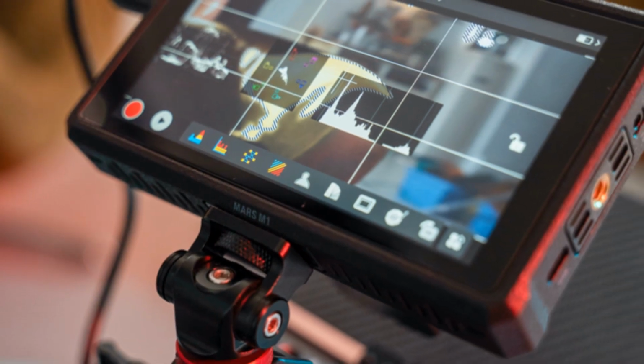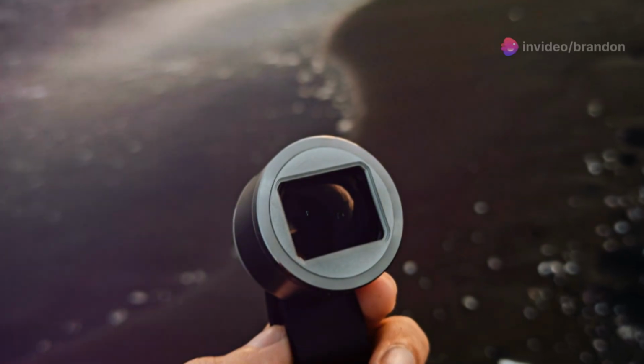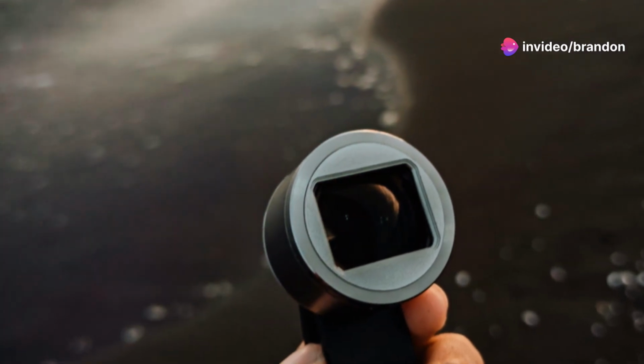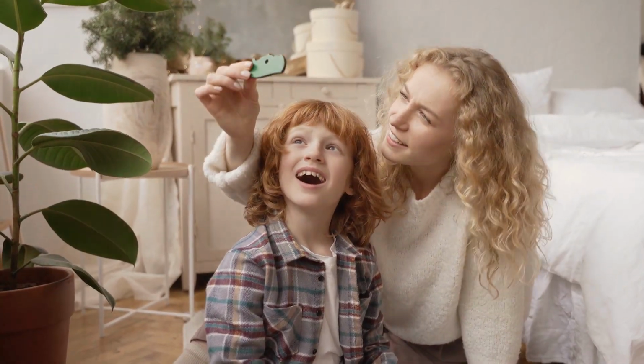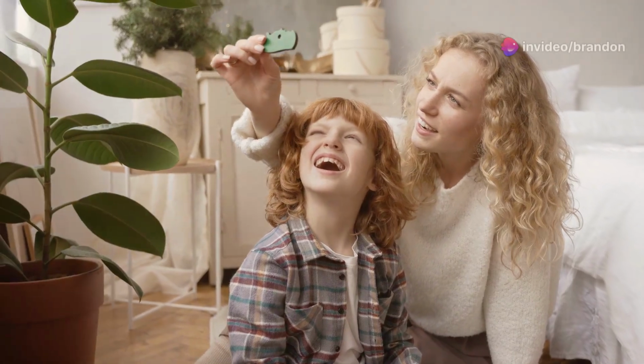Another area where the RX02 excels is its durability. It's waterproof, dustproof, shockproof, and crushproof, making it ready for anything you can throw at it. Whether you're hiking through the rainforest or exploring the urban jungle, the RX02 can handle it. However, the RX02's small size also comes with a few trade-offs.